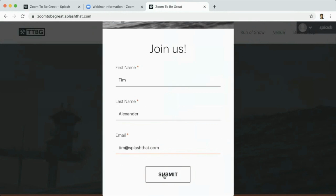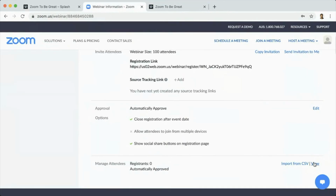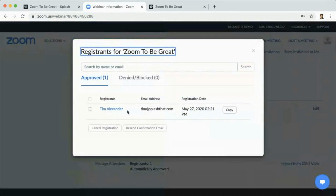So as people join the webinar, they're going to update in Splash and their status will change to checked in. When they leave the webinar, Splash will get that data and know exactly how long your guests attended the webinar for.